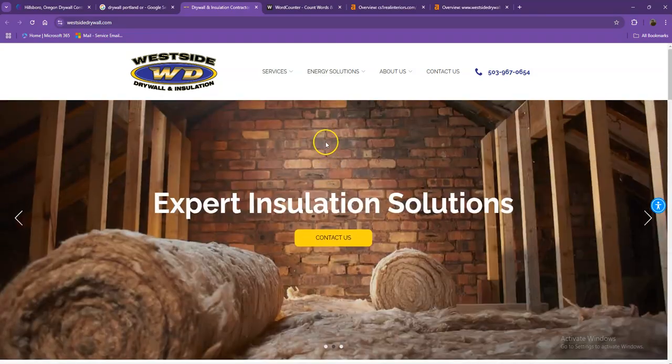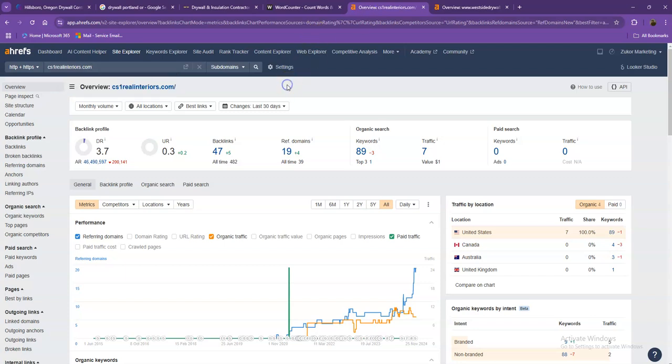So let's move on with the numbers. We have here Ahrefs, one of the paid tools that we're using for us to have some more information on the back end of your website. We'll be talking more about the numbers starting off with DR. This is the level of trust that Google has in your website, and UR is the strength of your website.